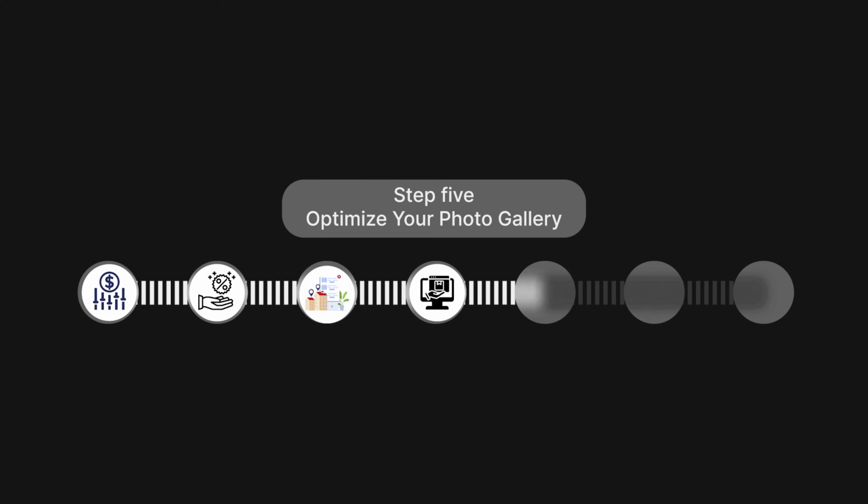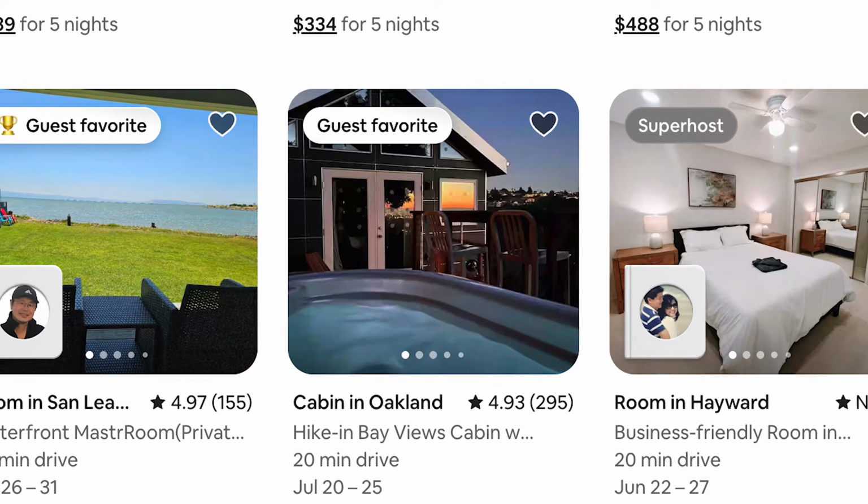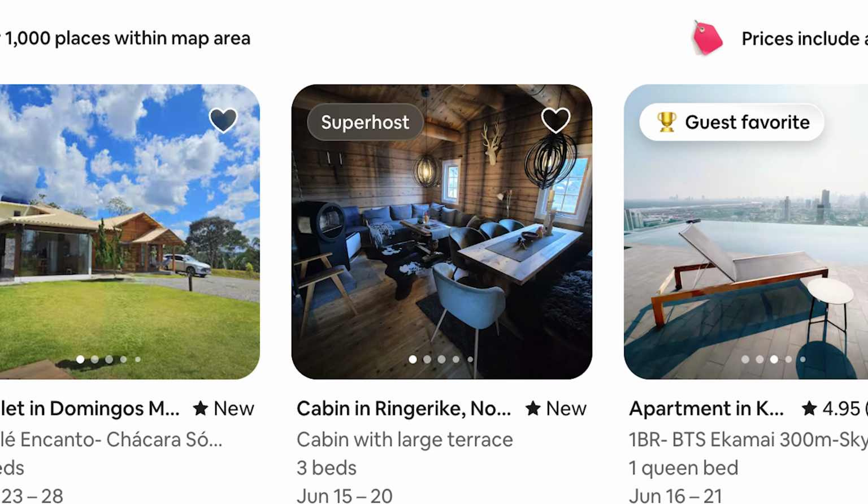So step number 5 is to optimize your photo gallery. The very first photo guests see is your cover photo, and it matters more than people think. We always lead with what we call a scroll stopper, right? That's the hot tub, the fire pit with the string lights, the pool with the water slide, the mountain view, just whatever immediately grabs the attention of the viewers.